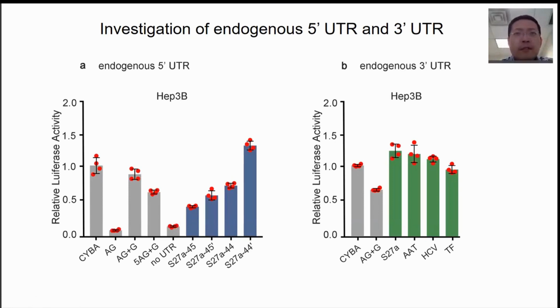And we found, we also analyzed the 5' UTR sequence. We found that there is a terminal oligopyrimidine region, the TOP region, which was reported to be negatively correlated with translation. So we removed that region from the 5' UTR. We generated S27A-45' and also S27A-44'. And we found these messenger RNAs showed a comparable expression of luciferase with the best UTR reported in the literature. In our study, we tested CYBA and AG plus G.